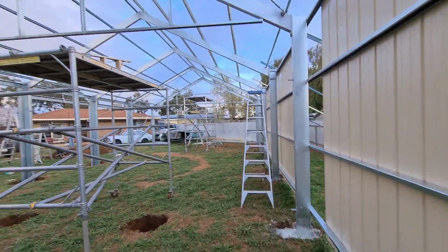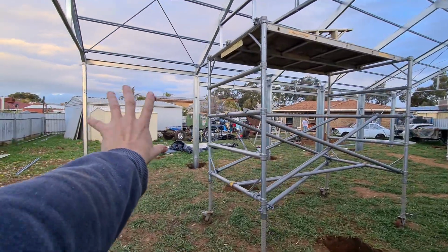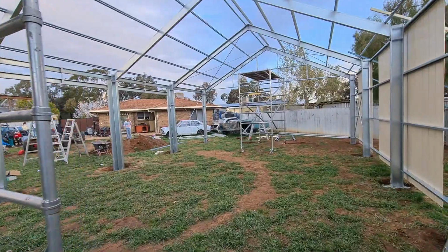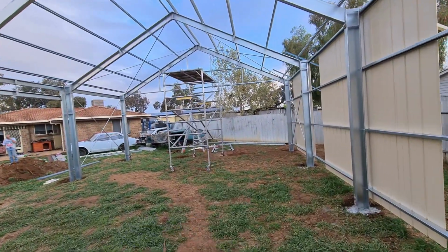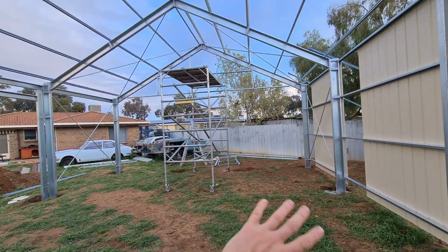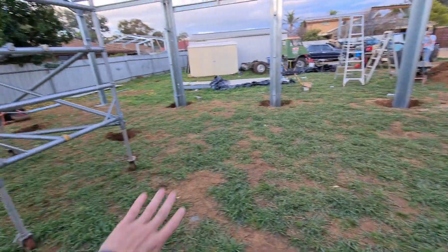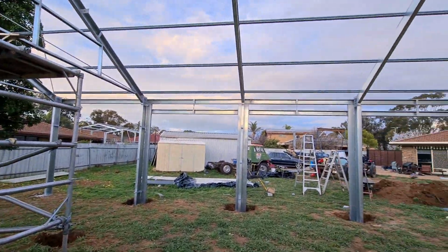So pretty damn big. So this bay will be a big door. The next 3 will be roller doors, and the whole last bay will be closed in with a PA door where the scaffolding is. So we can come into the workshop, and then have a hoist here, storage. It's getting really exciting now.